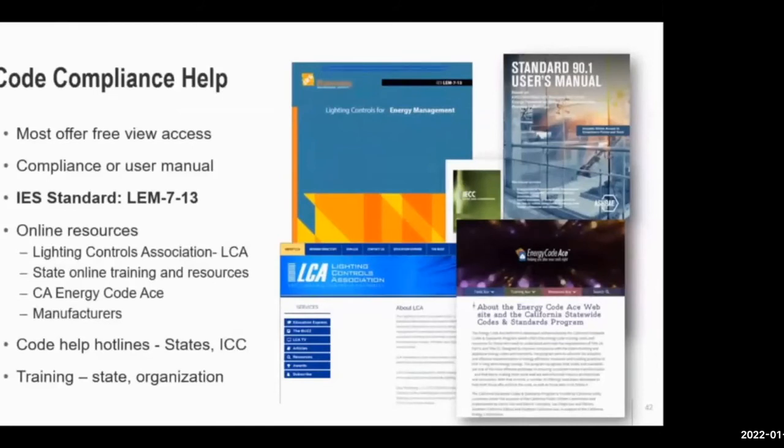Codes also have hotlines that can be called either with the state or directly with the code in the case of the ICC. And lastly, states and organizations such as the IES and this webinar oftentimes offer training. I would encourage you to take advantage of those in your local chapters in IES, or also in Light Fair or other places where we have lighting conferences. We'll have training on code and information on code adoption and compliance.